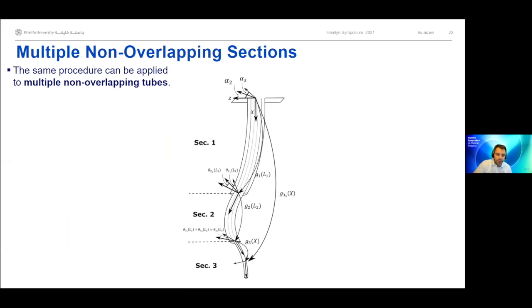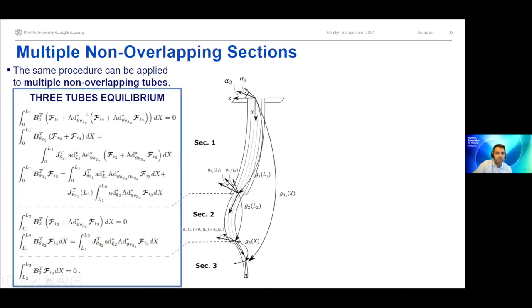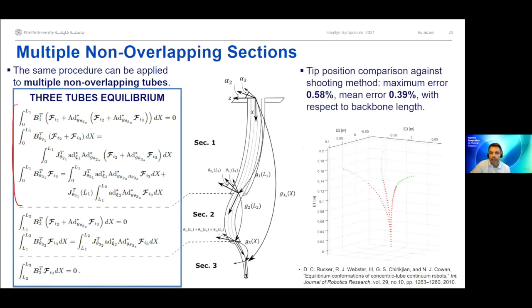Before, I showed you the example of a single overlapping section. Now we have three overlapping sections, but the procedure is exactly the same, and we obtain similar algebraic equations for each of the sections. In this case, we've also compared with the shooting method, which is very well known, especially in the medical community. And we have observed very good comparison with respect to the tip position.